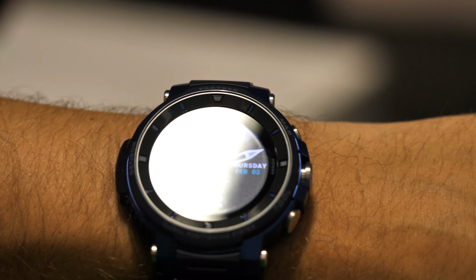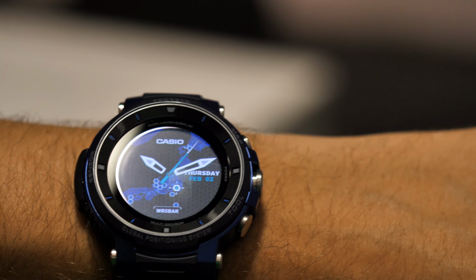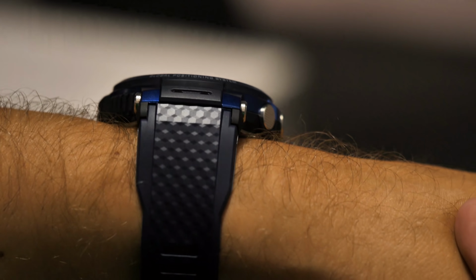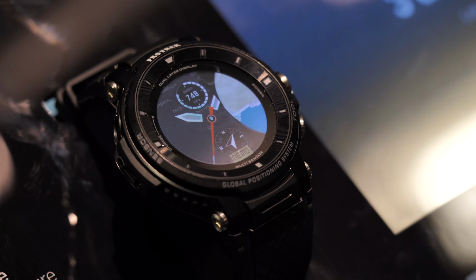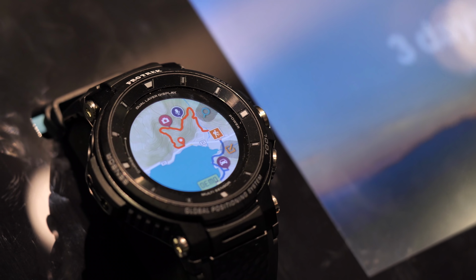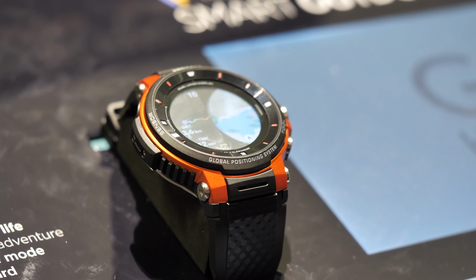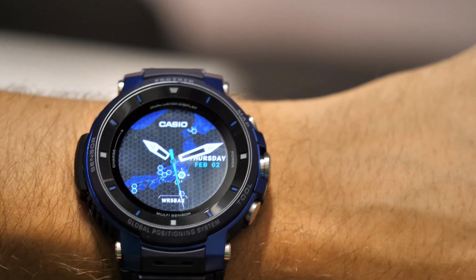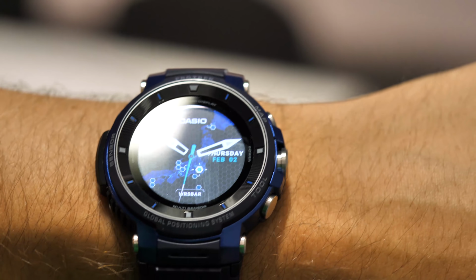We don't know exact pricing and availability information for the WSD-F30, but based on the previous versions, you can expect it to be around $400, $500, whether you get it in this nice classy blue on blue on blue look, or the black on black, or orange and black, which is my personal favorite. And we're gonna have a lot more information on this Wear OS as it comes out and we get a better look at it, other than of course this watch and a little bit of a demo loop, and we see it come to older watches and new ones just like this.